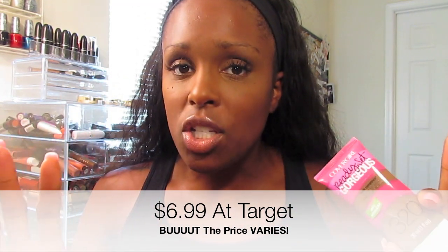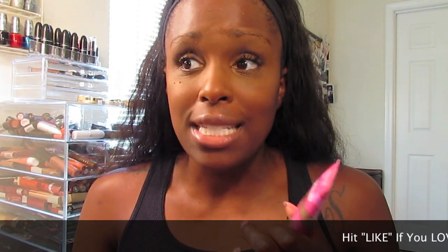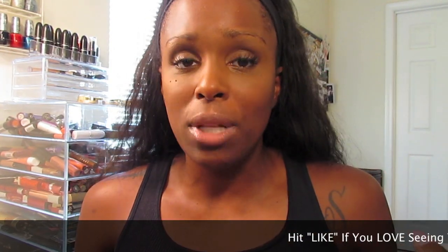Here's the deal with this foundation. This bad boy is price different everywhere. I went to three separate places just randomly because I had to go pick up some things. You know what I'm saying? And I saw the foundation in all three spots. So that would be CVS, Walgreens, and Target. Target had my skin tone, and the other two places did not.